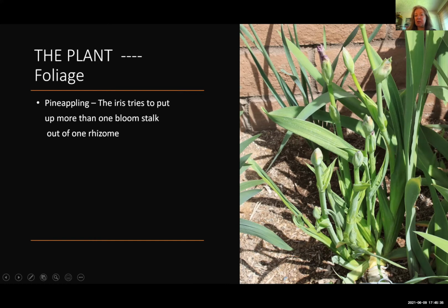And we don't know what causes it. It is not infectious. It doesn't spread to the other plants. Once this cluster of stalks, and some of them will bloom, fades, the plant will increase, and it will increase normally, so it's not something that carries over from year to year. You don't have to dig up the rhizome and throw it away. It's just an unusual situation that right now is a mystery. And if any hybridizer out there or grower has figured out what causes this, we would all like to know.